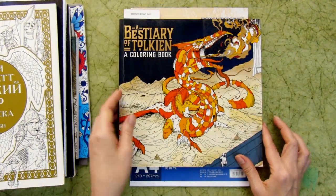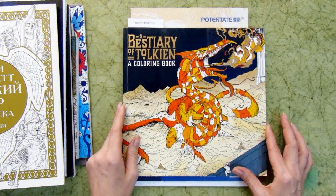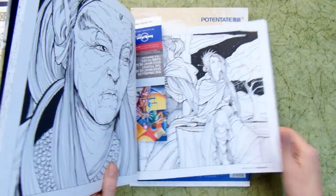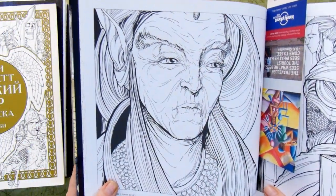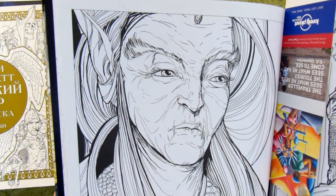And the last illustration from coloring books that I was able to find is from A Bestiary of Tolkien. And here we have this old elf woman. Very old indeed.